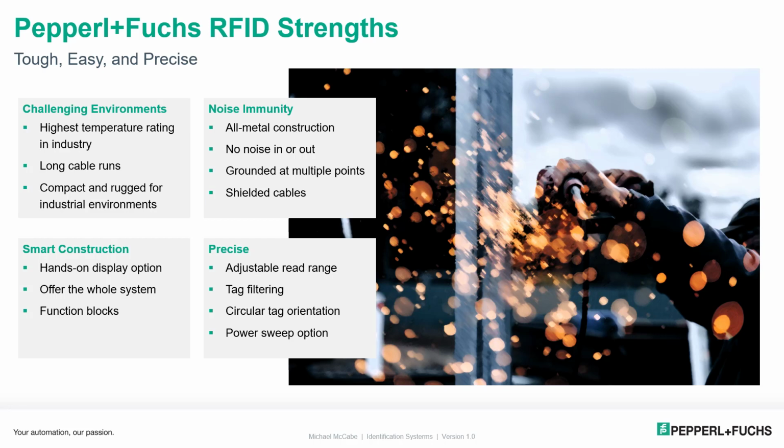Maybe somebody loads a box incorrectly onto a conveyor belt, and now the tag's orientation is incorrect. Well, some systems might not be able to deal with it, but ours can. You can read a tag no matter what orientation the tag is in.